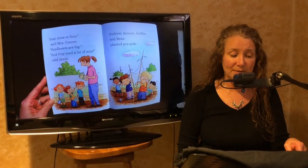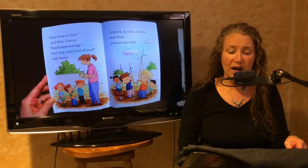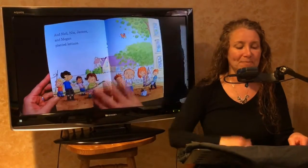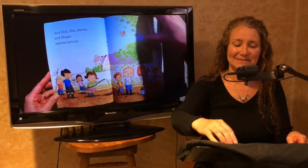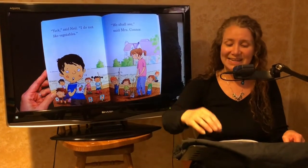Becky, Hannah, Jamie, and Michael planted sunflower seeds. Just 3 or 4, said Mrs. Connor. Sunflowers are big, and they need a lot of sun, said Jamie. Andrew, Ayana, Griffin, and Riza planted pea pods. And Neil, James, and Megan planted lettuce. Yuck, said Neil. I do not like vegetables. We shall see, said Mrs. Connor.